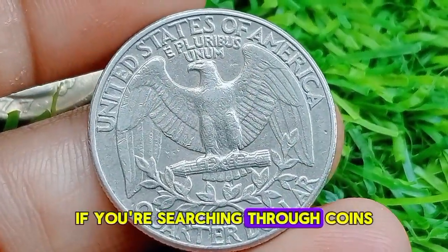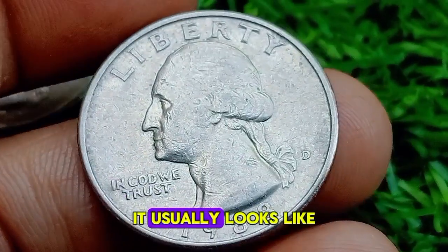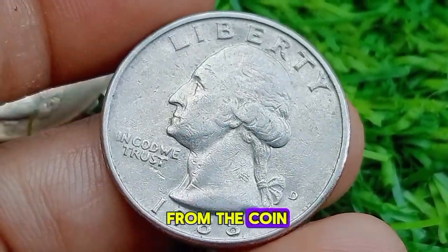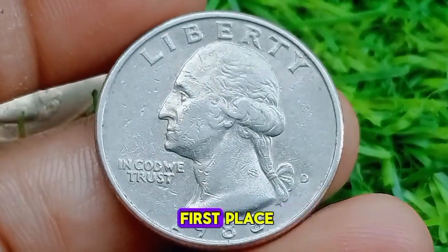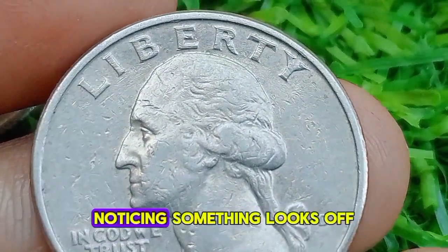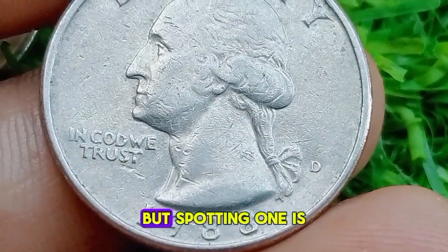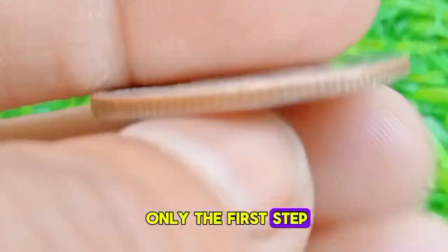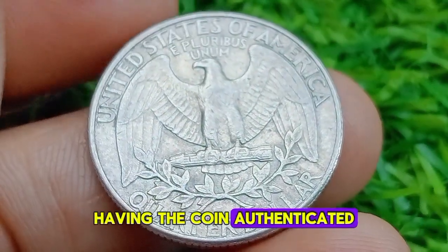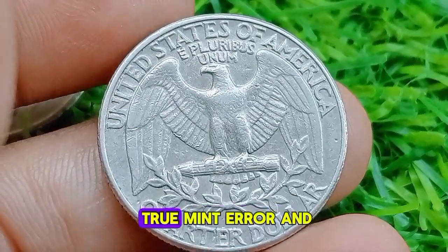If you're searching through coins, a large indent error like this won't be subtle. It usually looks like a chunk is missing from the coin, though technically it was never struck in the first place. Many collectors discover them purely by accident, noticing something looks off while casually going through change. But spotting one is only the first step. Having the coin authenticated by a grading company like PCGS or NGC can verify it's a true mint error and dramatically boost its value.